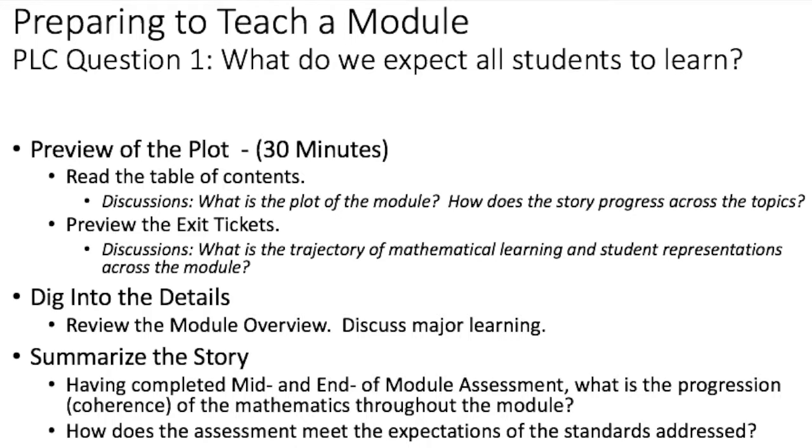So the general overall purpose of this phase of the module study is really looking at the content, looking at the standards, and then figuring out what is the big learning that we want our students to do by the end of this module.